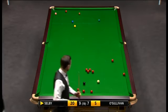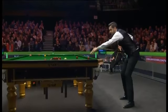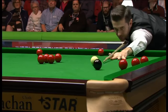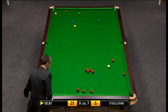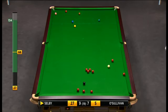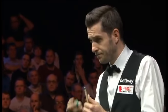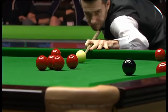9. And if this works out, what an opportunity. Or does a red pot to the same pocket? It does. Oh, they come high enough with the cue ball though. Judging by his reaction, no. Can't play for the black. That makes a big difference. Now he's got to screw all the way up the table.